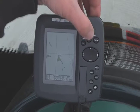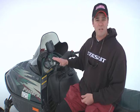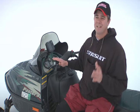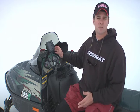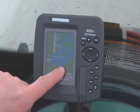In the past, I've always used a handheld unit. The problem with a handheld unit is the screens are very small. It's okay when you're walking with the unit, but when you're trying to read that screen when you're at speed traveling on a snowmobile, trust me, it's very hard to see where you're going. So the larger screen on this 385C, it's a 3.5-inch screen, is a huge improvement in my opinion.